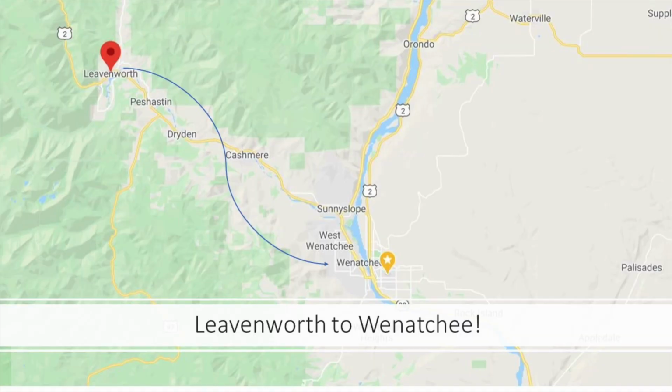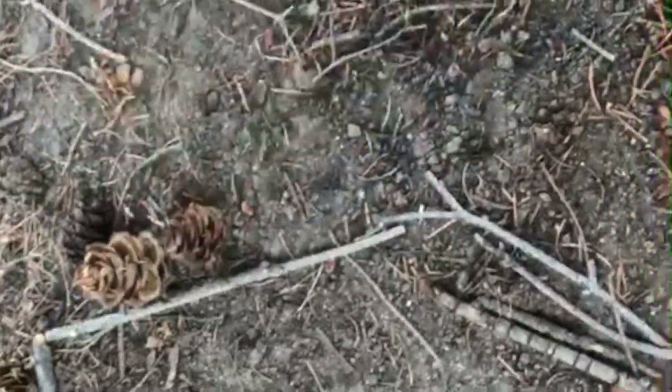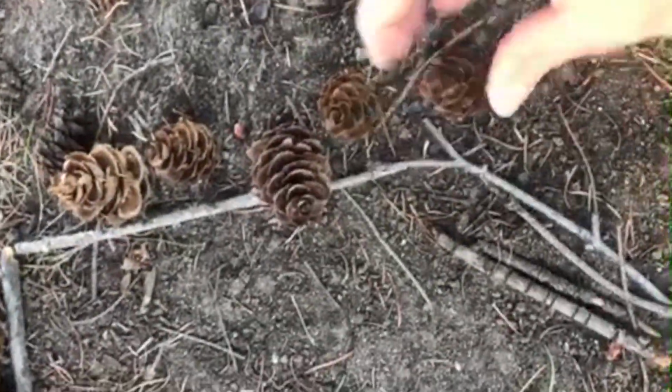Now, let's travel to Wenatchee to see what Elisa's working on. Another fun way to learn about insects is to create a bug hotel. Your bug hotel will be a home for an insect that will later come check it out, and it should be maybe under a tree or under a rock where it can be protected from predators such as birds or larger insects. By providing a variety of plant material in your bug hotel, you will encourage all sorts of insects to lodge.